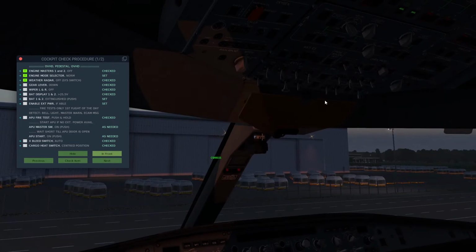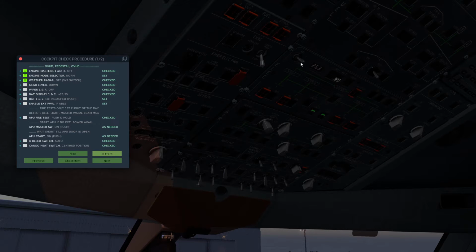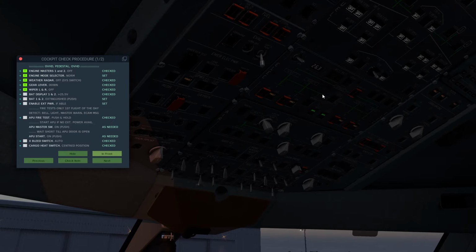Gear levers down. And wipers are off, so we can safely turn on the battery. Let's just do this now that we can see it, and we have all above 25.5 or whatever it should be, so no problem. Yeah, gear lever is down, wipers are off, battery displays are above 25.5, so let's turn them on. And now the aircraft is a little bit alive.